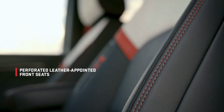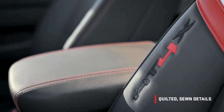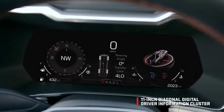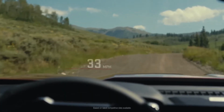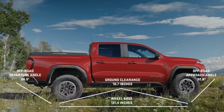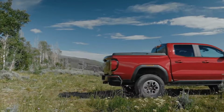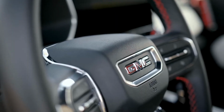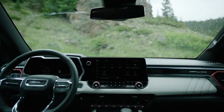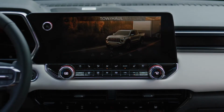This thing feels more like a fighter jet than a truck, and it's the evolution Canyon fans have been anticipating. One of the first things you'll notice is the available class-leading 11-inch diagonal driver information center and first-in-class head-up display. These screens put real-time data and driving information, such as safety, speed, audio, and more, directly in your line of sight, critical when navigating a trail road. Canyon AT4X also has an 11-inch diagonal center screen. Customizable to your personal preference, it brings together everything from entertainment, an off-road app, and camera views.